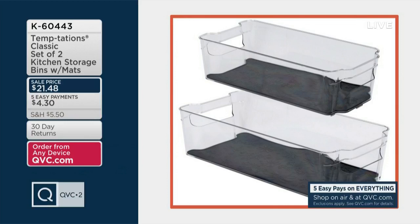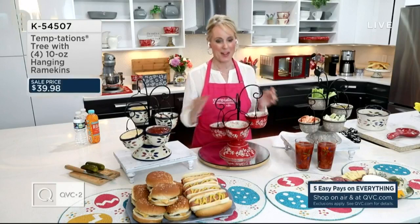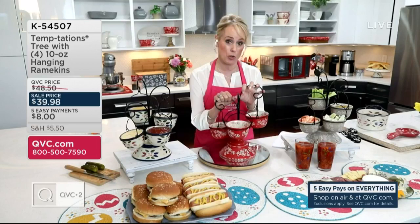Yeah, I think it's only been on air like once or twice. Incredibly popular. Don't know when we'll get back into this. So let me show you all the different ways you can use this, because this can be used literally in any room of your home. All right. Oh my gosh. You want to talk about vertical organization, vertical storage. You want to talk about getting entertaining and getting things up off your table.